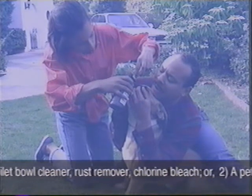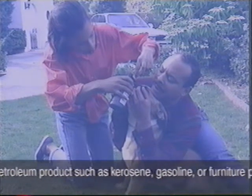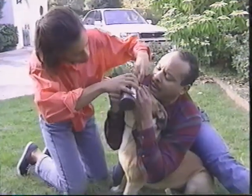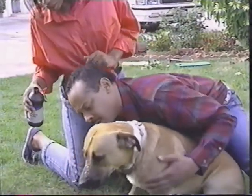It won't take long before the dog begins to retch and throw up. He may throw up several times. He will almost certainly look at you with his best guilt-producing gaze. Just remember, this is for his own good. If he hasn't thrown up within 5 minutes, the treatment should be repeated.